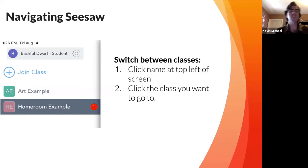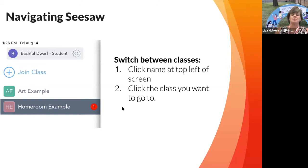So this is just a close-up of what it looks like to navigate between classes. And I don't honestly know if Jefferson students would be assigned to more than one Seesaw class. I don't know if Sam or Lisa might be able to answer that for us. But if they are, they would navigate, again, by clicking on their name in the top left corner, and then they would see this drop-down menu listing any classes they're connected to, and they would just click on the class they needed to join.